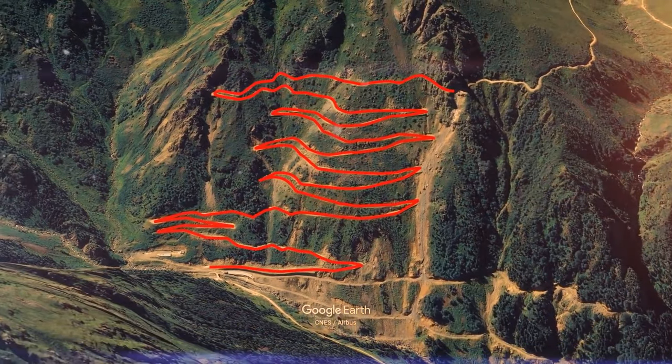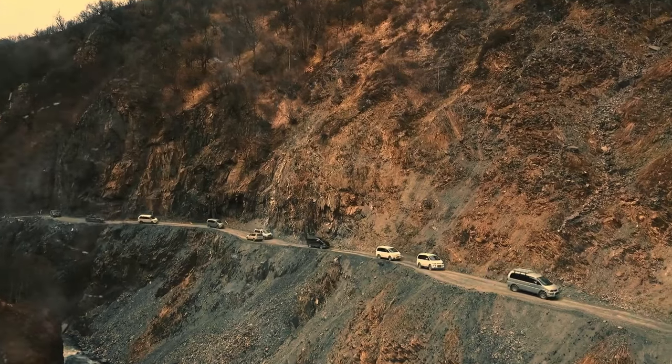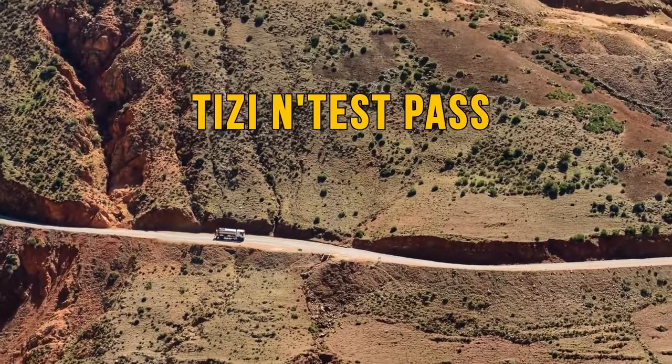And all that on a stretch of a mere 3 miles. And the incline is also steep, up to 10%. Morocco has a scary road of its own. It's called the Tizi n'Test Pass.